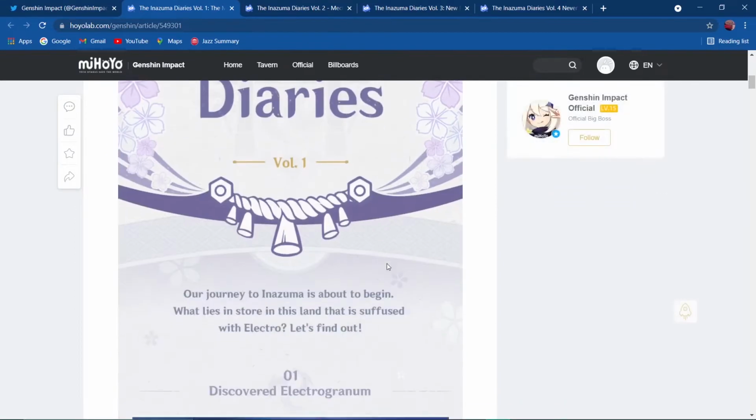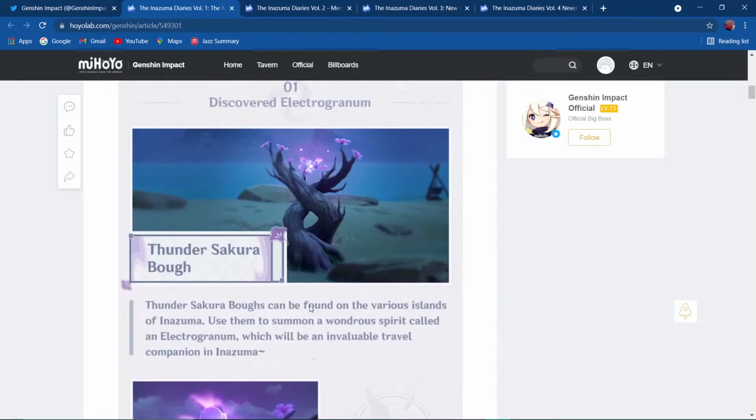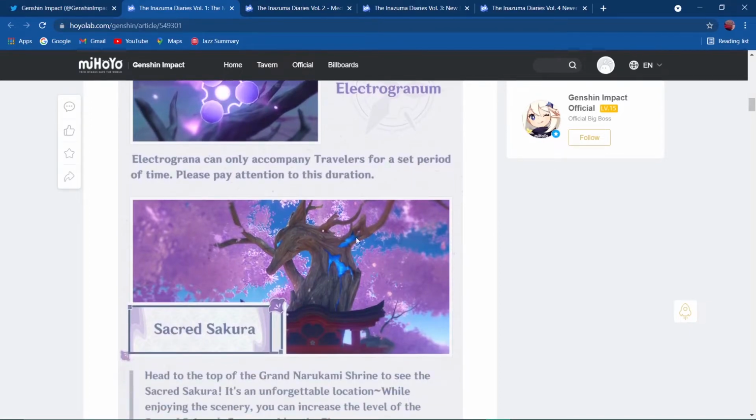Okay, weird word to choose. Ooh, we've got a Thunder Sakura bow. Thunder Sakura bows can be found on various islands of Inazuma. Use them to summon a wondrous spirit called the Electrogranum, a strange word, which will be an invaluable travel companion in Inazuma. Electrogranum can only accompany travelers for a set period of time. Please pay attention to this duration.